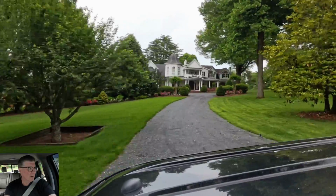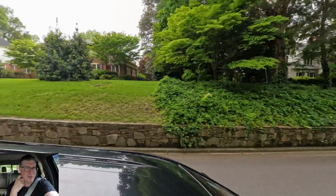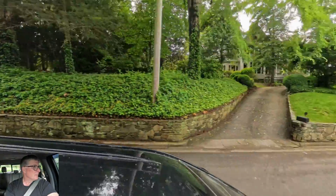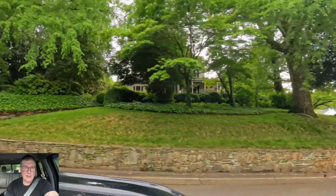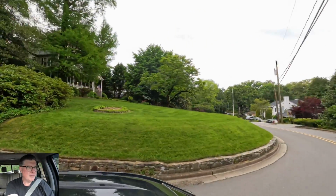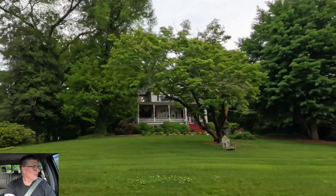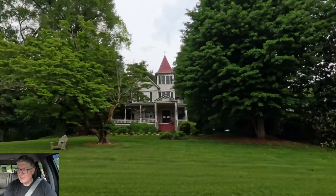And one of my favorite homes, another home that I wished could have been available, is to the left right here. This one to the left, I think, is just a beautiful house. You'll be able to see it when I come around the curve better here. And if I ever won the lottery, that's kind of the house I'd like to have. That right there, folks, is beautiful to me.